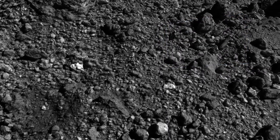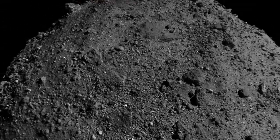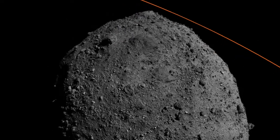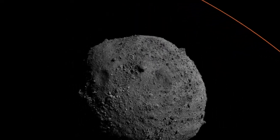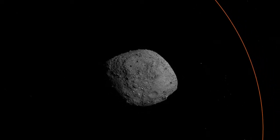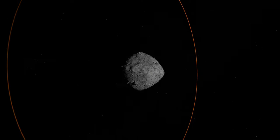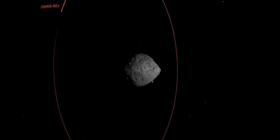Although it is small in size, Asteroid Bennu has proved to be a fascinating world, abundant in geographic features that have defied our expectations. Thanks to OSIRIS-REx, we can now explore Bennu to uncover its composition, its evolution, and its ancient memories from the origins of the solar system.